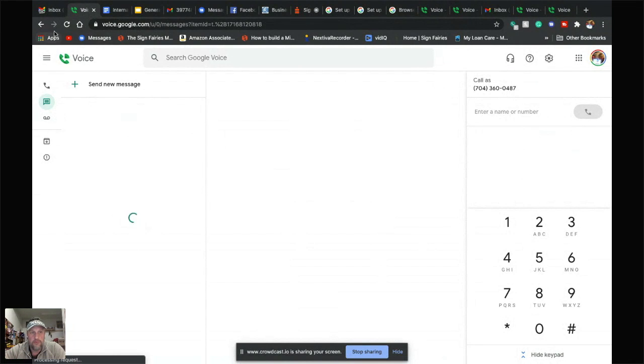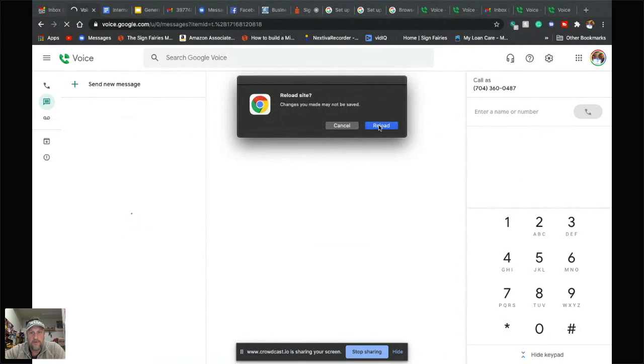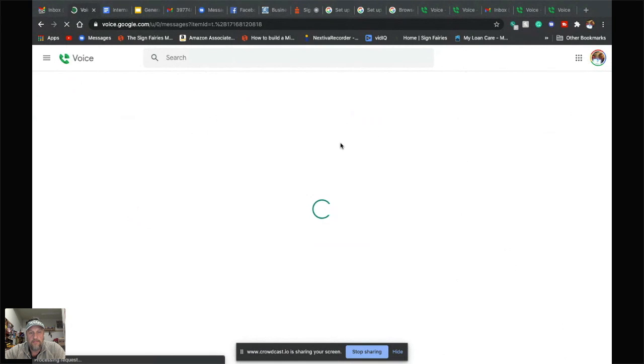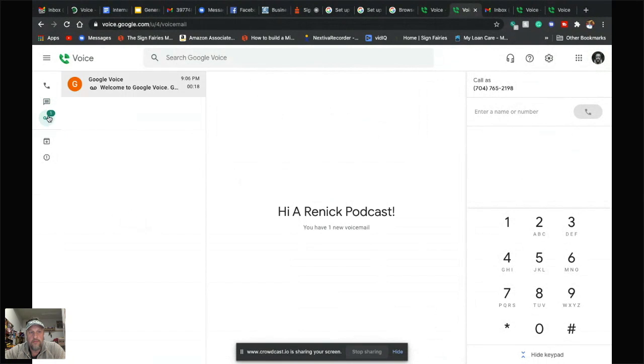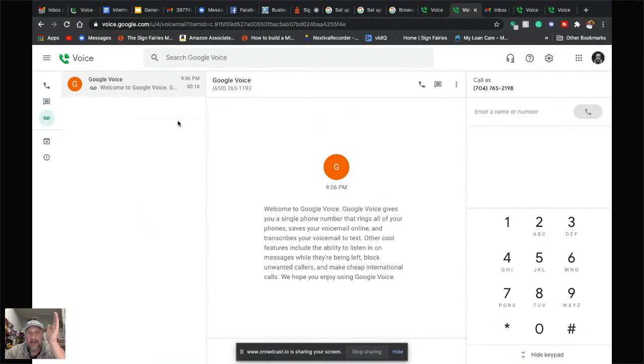So Google Voice will boot up, and if it doesn't boot up fast enough, we'll just move on. All right, not worried about it. And this is where your voicemails are. So welcome to Google Voice. Now this is pretty cool. Anytime anybody calls you and leaves you a voicemail message, you'll get a notification via text, and this is where all your voicemails will come.